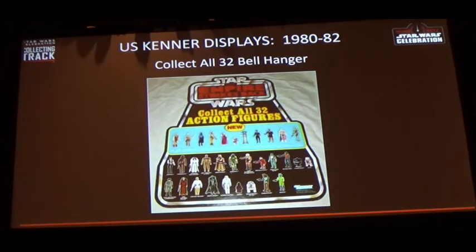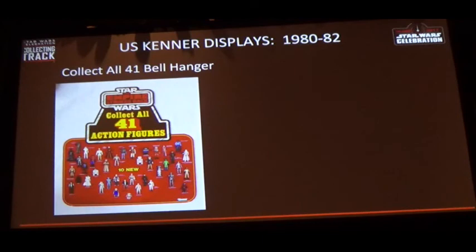People want it more. This one's interesting particularly because it shows, instead of using the production Boba Fett figure, which was available at the time of release, instead they used a picture of the prototype. Another beautiful display. Set of 32 figures, 41 figures. This one also exists without the figures on the bottom, although it's controversial whether that was actually released in stores or not.